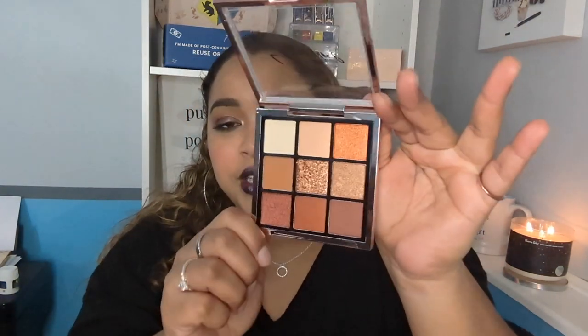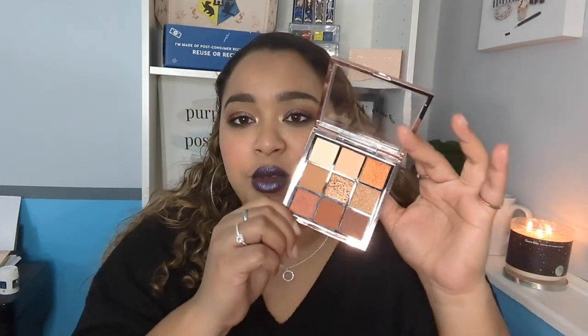So I wanted to try the eyeshadow palette. It's a perfect, you know, basic nude kind of palette, neutral kind of warm tone palette that's for fall. So I thought that would be perfect. I just haven't used it yet, but it's nice. I mean, it looks nice.